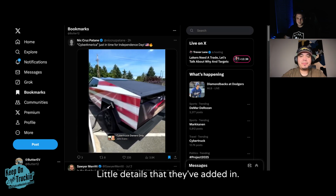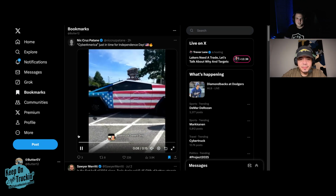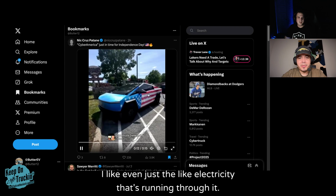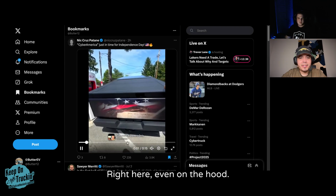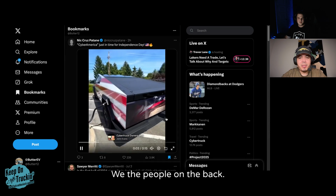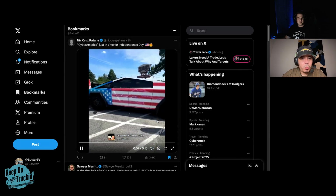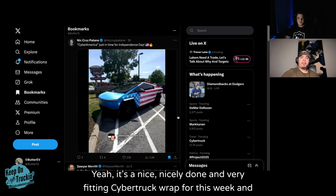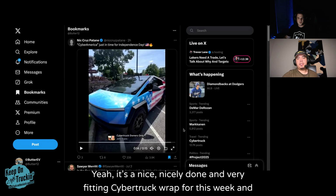I like even just the electricity that's running through it. That's cool, right here, even on the hood. We the people on the back. It's a nicely done and very fitting Cybertruck wrap for this week and the holiday.